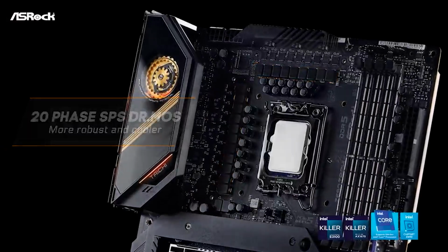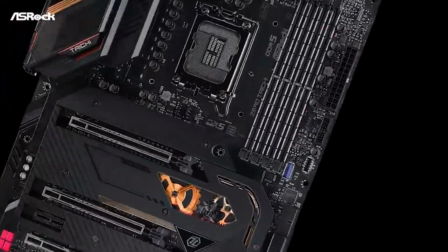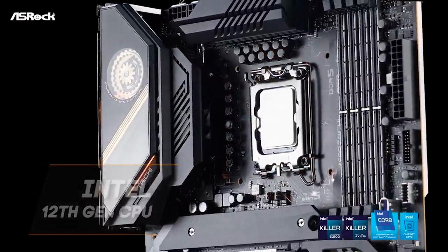Their motherboard from the gate can handle up to DDR5 6400 MHz. The BIOS is very user friendly. It does feature up to 2 PCI Express 5.0 slots for all those who are looking for a motherboard that can be future proofed.